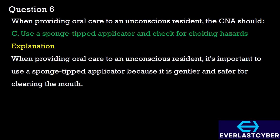When providing oral care to an unconscious resident, it is important to use a sponge-tipped applicator because it is gentler and safer for cleaning the mouth.